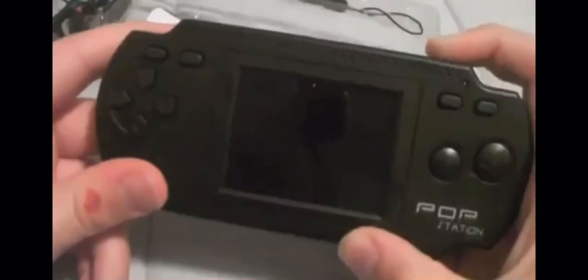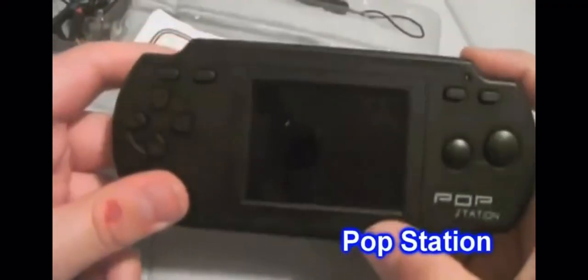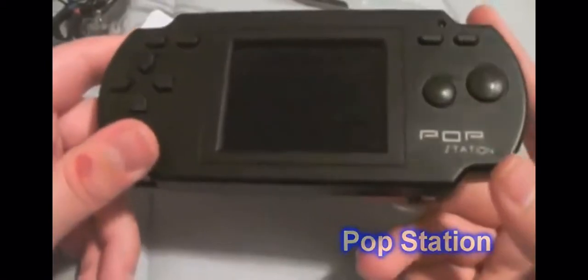Number 5. Pop Station. The Pop Station is a Chinese manufactured rip-off of the PSP. Its packaging imitates the PSP's packaging, and the buttons are also the same. The box even says Color Display. It has horrible gameplay, graphics, and sounds, mostly consisting of electronic high-pitched beeps.